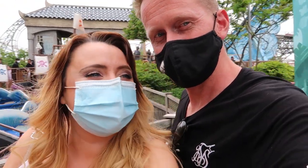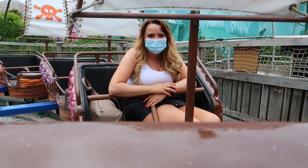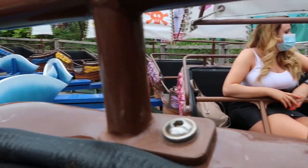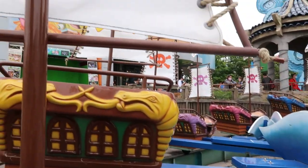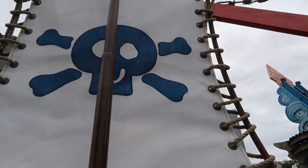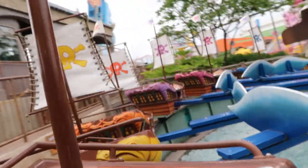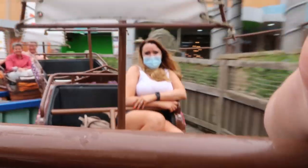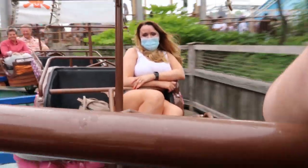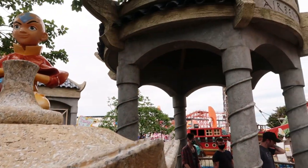Now we are going on the pirate ride that was originally here when it was Beaver Creek. Wave. Hey. So that's us. We're all locked in. Ready for the awesome G-force of the pirate boat. Next ride is the Avatar Air Spinner.